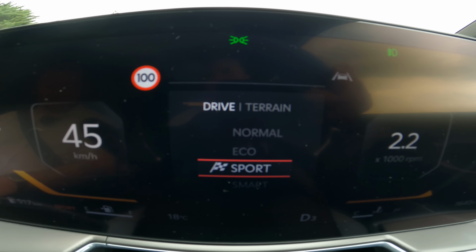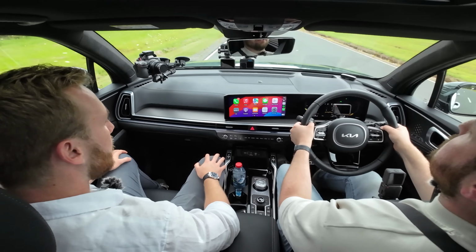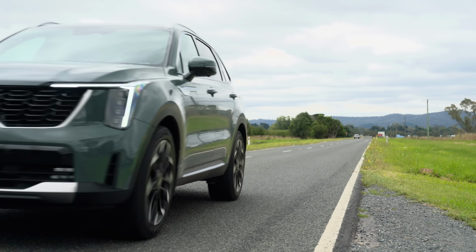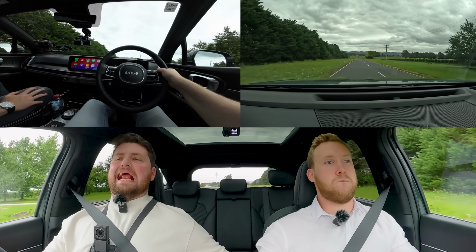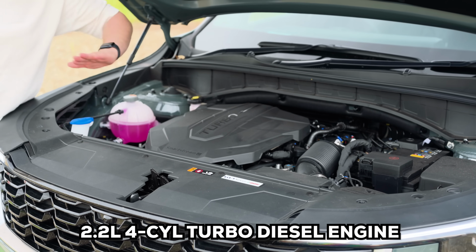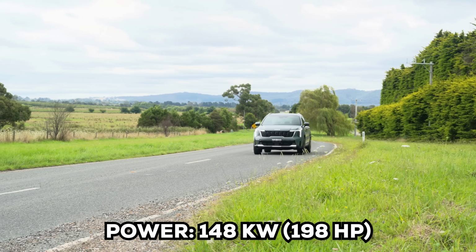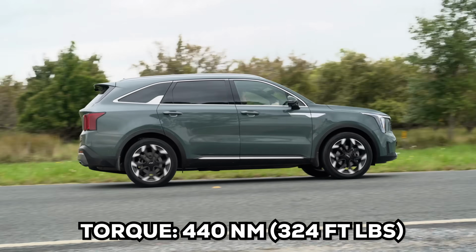All right, I'm now going to put the car into sport mode. Oh, no. Downshift. Are those real gears? Oh my God, they are. I think my face just got melted off. Let's talk about the engine because that hasn't changed. 2.2 litre turbo diesel 4-cylinder. It puts out 148 kilowatts and 440 newton meters of torque. Pretty healthy. That hasn't changed at all.